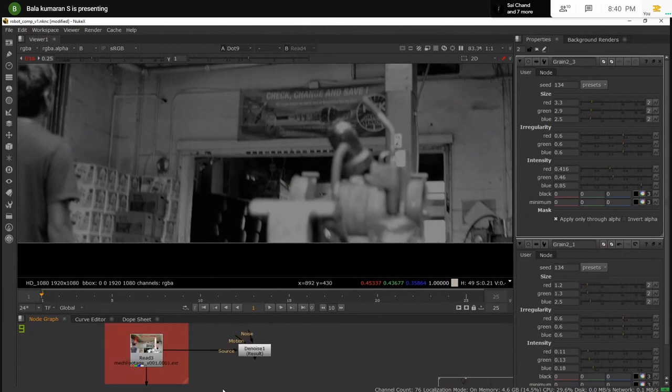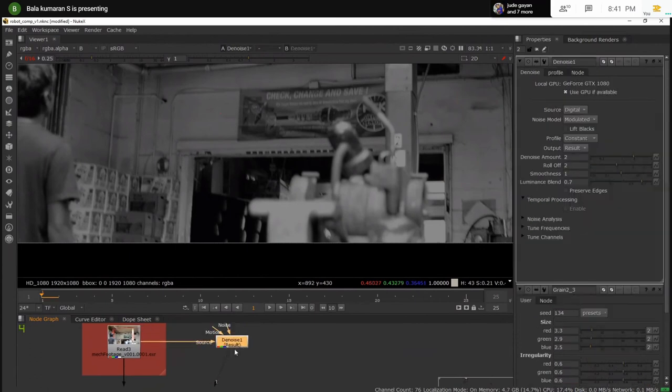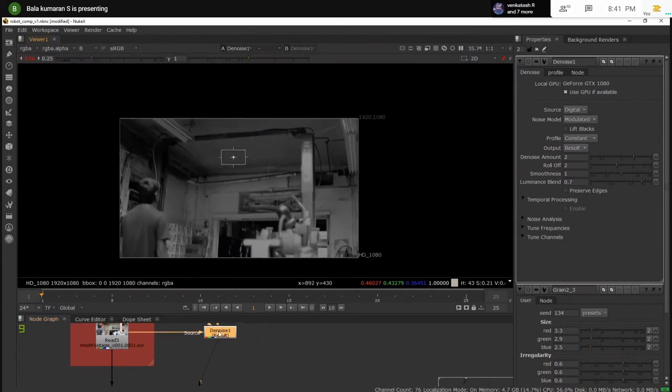So what I usually do is how to match the grain. Once you get the shot, you will denoise the plate. This is Nuke's own denoise tool. You just put in the denoise node and you select the source wherever you want. Usually you select the source in the plain color.